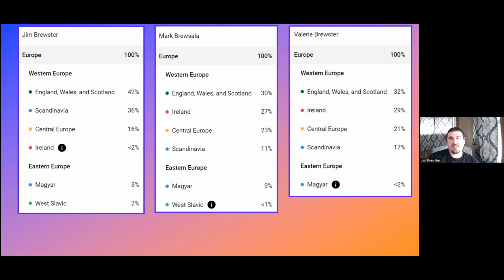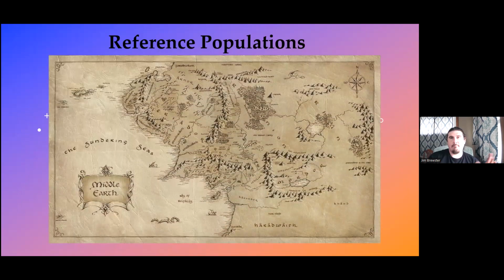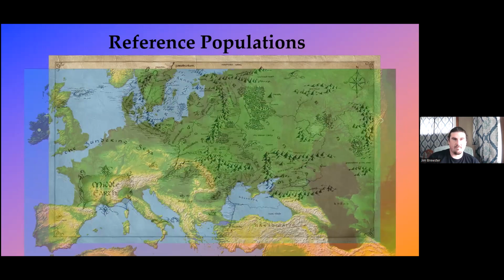Now, these percentages that we get, how do we determine them? Well, we use something called reference populations. So think of a map of the world. Oh, wait, sorry. No, this is from Lord of the Rings. Never mind. Wrong thing.